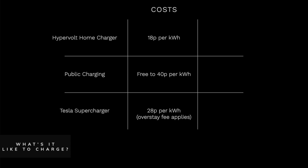But they have an overstay fee of £1 per minute if you don't drive away shortly after your vehicle is charged. So, in real terms, let's say you were about to top up from a 20% charge and you wanted to get to an 80% charge.